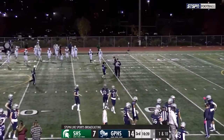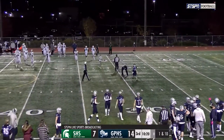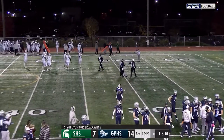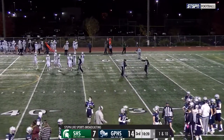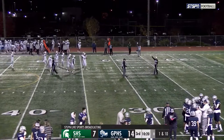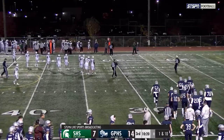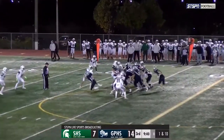Don't you feel like Glacier Peak is just kicking the snot out of them? Well, yeah. It seems in all phases of the game except the one special teams play that got blocked and returned for a touchdown. Glacier Peak has almost dominated every aspect of this game, but yet they're only up 7 points. Lean, first and 10 for Glacier Peak.